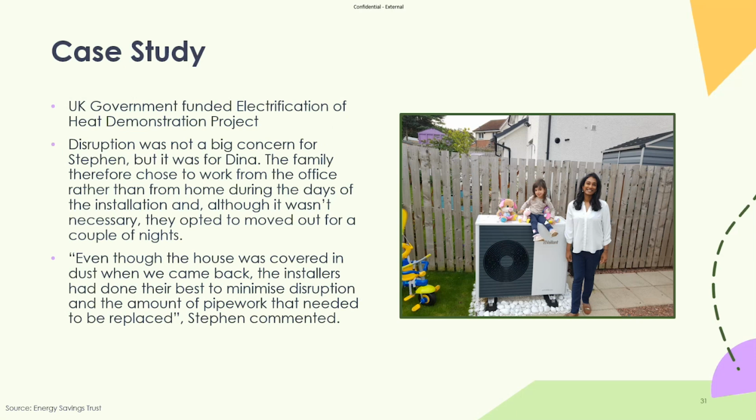This is a really nice example that we like to share. It's taken from the Energy Saving Trust. It is taken from a pilot project on the electrification of heat, and it was a demonstration project. But there's some really nice personal viewpoints given forward about, in particular, heat pumps. There are other examples on the Energy Saving Trust website that I would really recommend you going and having a look at. It talks about people on a really personal level.